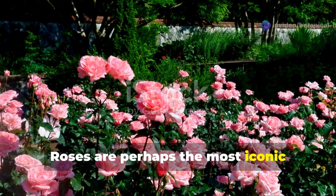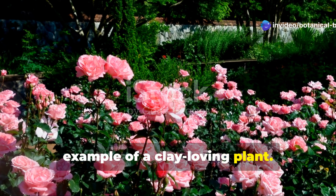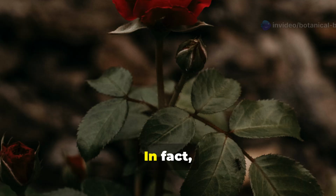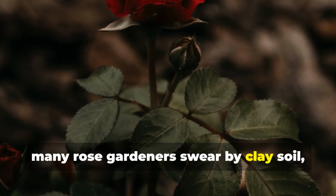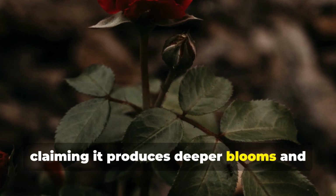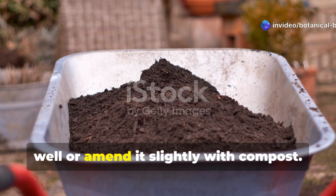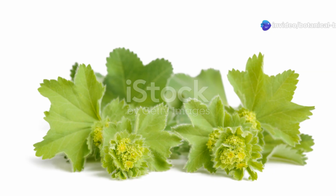Roses are perhaps the most iconic example of a clay-loving plant. They adore the firm support and nutrient-dense conditions that clay provides. In fact, many rose gardeners swear by clay soil, claiming it produces deeper blooms and longer-lasting plants. Just make sure the area drains reasonably well or amend it slightly with compost.